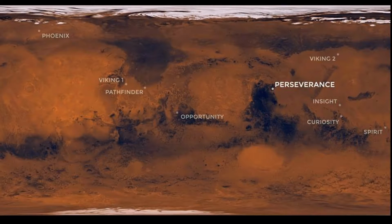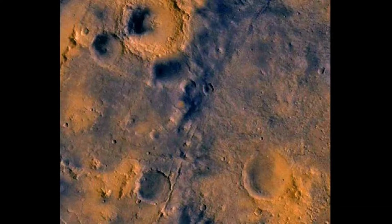Let's see where it is going to land. Here we see the landing sites of some previous American landers on Mars. Perseverance is coming down near that prominent dark feature, which is the Syrtis Major that we talked about earlier. The target for Perseverance is Jezero Crater, a site selected from over 60 possible candidates. Jezero Crater is the circular feature towards the bottom right of the image here. It is a perfect place to search for signs of ancient microbial life.